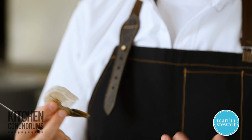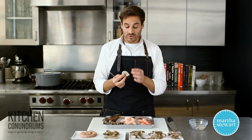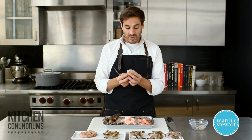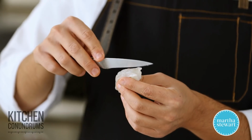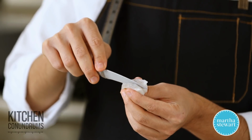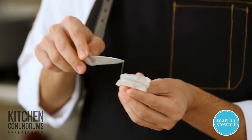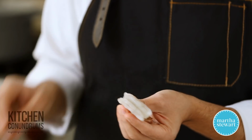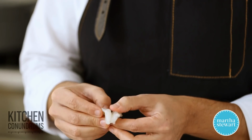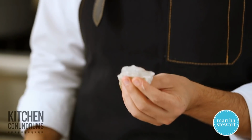Now, if you wanted to butterfly the shrimp, a lot of recipes for fried shrimp, or if you were going to stuff the shrimp, call for butterflied shrimp. What you're going to do after you devein the shrimp is cut even further down into the shrimp, and that's about maybe 1/2 an inch down. And what this does is it does what it suggests. It butterflies the shrimp open into a wider shape, and this will cause the shrimp to cook even faster.